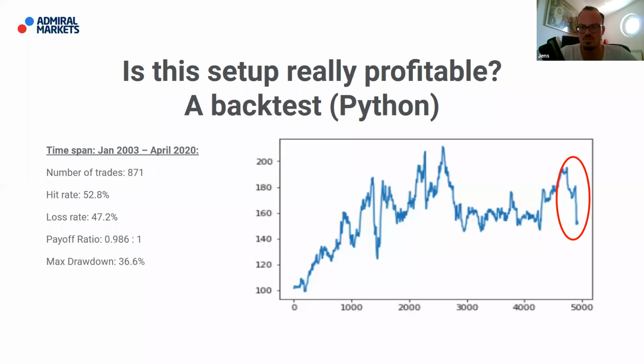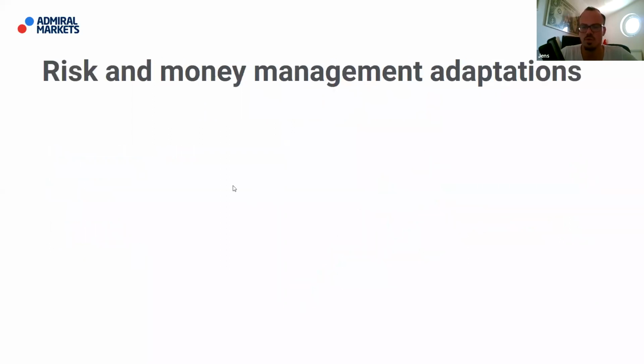And so you're probably saying, well, I don't need to adapt anything here. I just traded without a stop loss. Such a perfect example here for silver. You can see it's profitable. It works, even though the performance is not as great as it has been for gold for the same time span. But what's great about this is that you can see such adaptations from a risk money management perspective are obviously necessary. And this is exactly what we want to do right here.